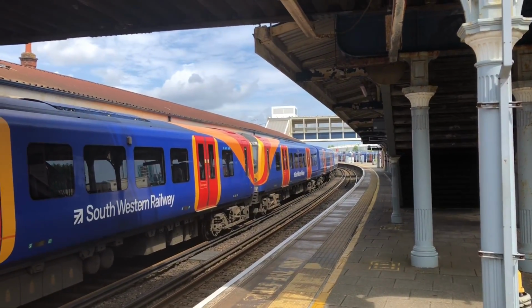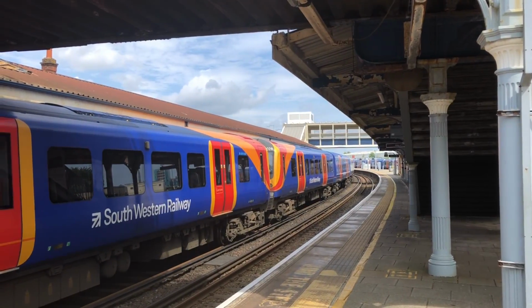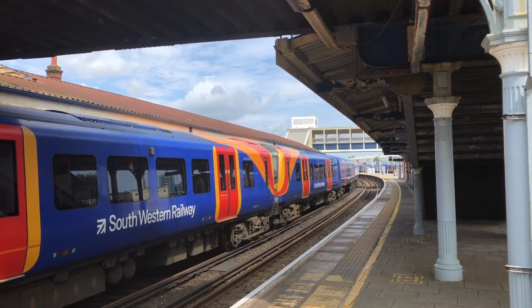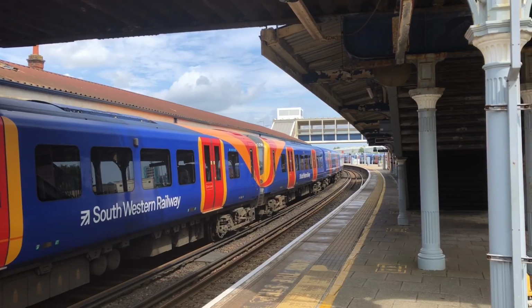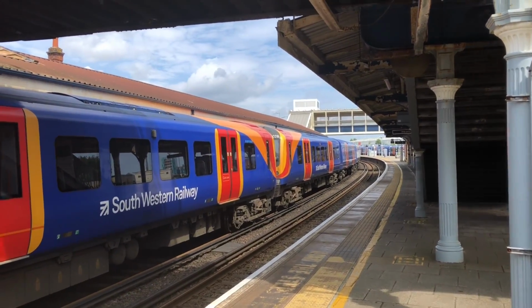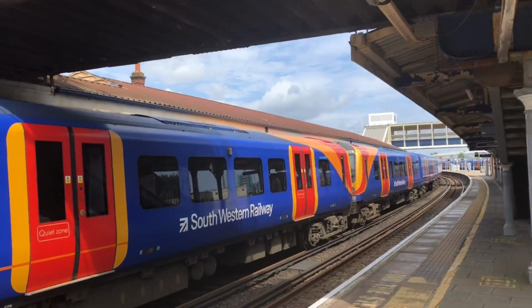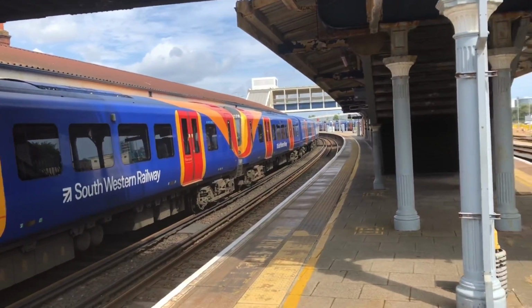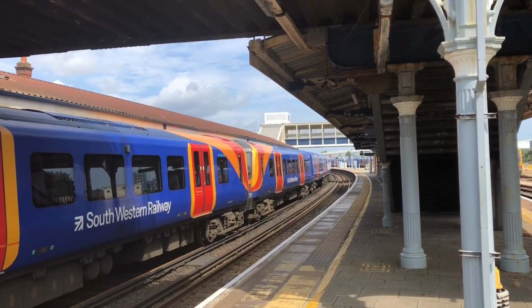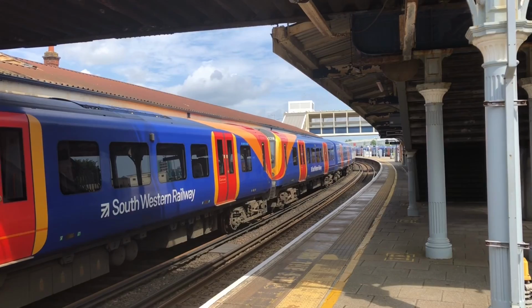I will go to Portsmouth and Southsea for the first time a bit later on to finish the day off with a video there. Obviously, I'm trying to get stations I haven't been to yet. This is one of the stations I haven't been to yet, so I could take this station off my CV now.